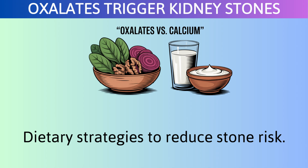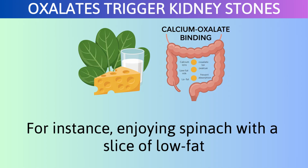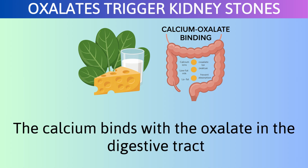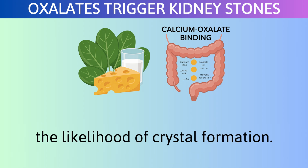Dietary strategies to reduce stone risk. One highly effective dietary strategy to reduce stone risk involves pairing oxalate-rich foods with sources of dietary calcium. For instance, enjoying spinach with a slice of low-fat cheese or a splash of milk can significantly reduce oxalate absorption in the gut. The calcium binds with the oxalate in the digestive tract before it can be absorbed into the bloodstream and excreted by the kidneys, thereby lowering urinary oxalate levels and reducing the likelihood of crystal formation.